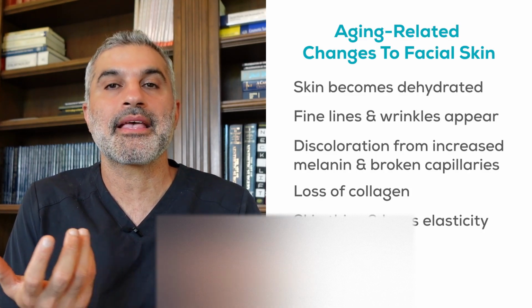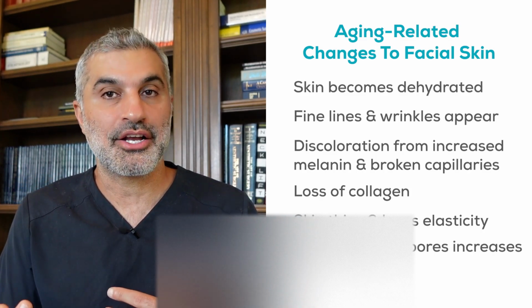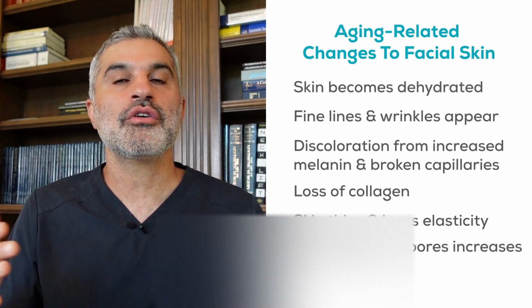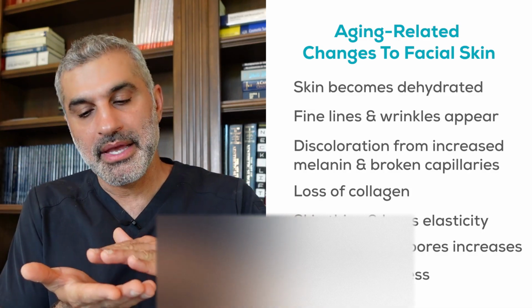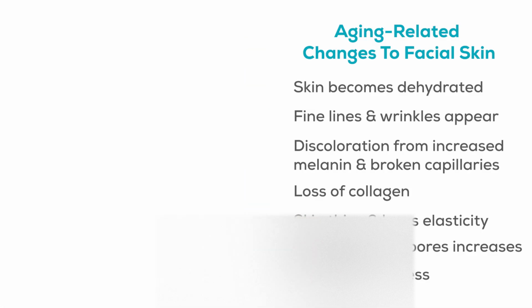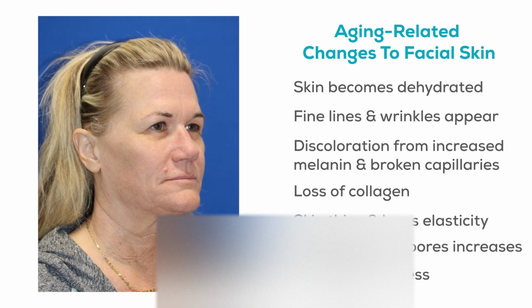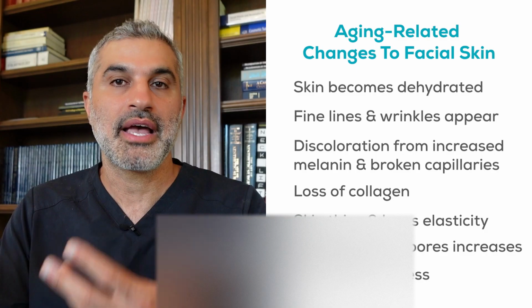Thinning skin leads to loss of elasticity and sagging. Pores increase. That's another change that occurs. And then there's an overall increase of dullness as a result of the increased thickness of the stratum corneum, which is the upper layer of the skin. So when you look at all this together, you see skin that doesn't look as bright, doesn't look as luminous, is more lined and wrinkled, is crepey, and is discolored, all of which are suggestive of aging skin.